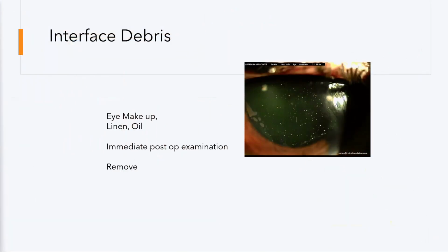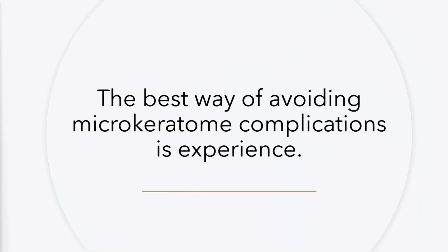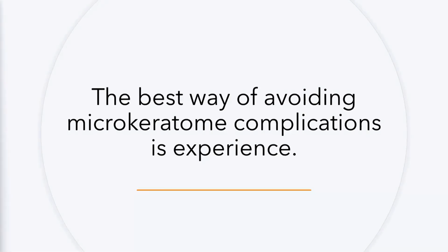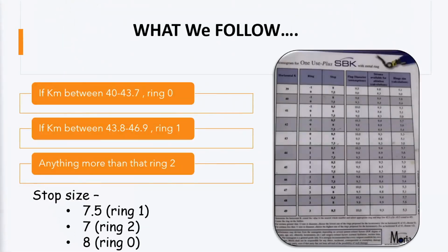Of course, most of the patients who want LASIK have all decked up eyes, and they come with all the makeup so that they feel that the doctor sees the eyes beautifully. And this is what you can actually see, the debris in the interface. Again, these are the debris which you just need to wash out carefully, and generally instruct your assistant to clean the eyes thoroughly before taking them up for the surgery. So the best way to avoid complications is your experience.